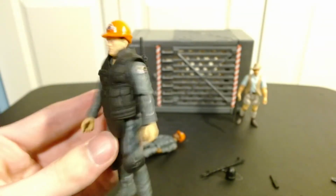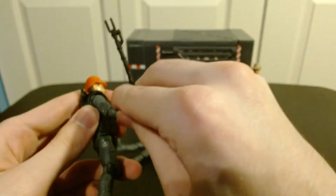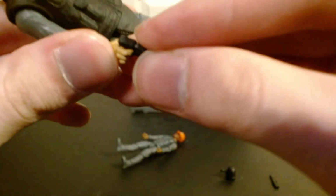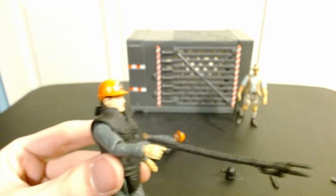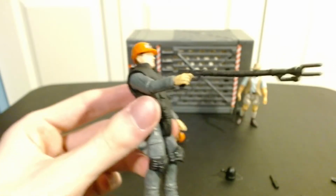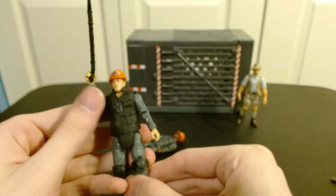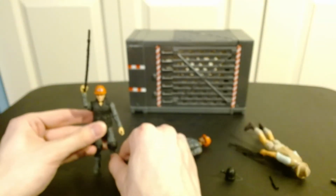Here he is in action. He's gonna have a stun baton. Let's see if he can hold it. Hopefully. Yep. There we go. He is ready for action. So he's gonna help tase our raptor friend. Just a tad. But no, that's great. I love that.